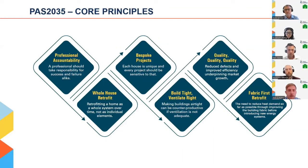A bespoke approach to projects, so while you may start off with a strategy looking at different archetypes and properties as a whole, you will need to look at individual properties on a bespoke nature and preparing bespoke designs. When constructing, it's important that we build tight and ventilate right. So this means that if we're introducing measures, we need to address the ventilation of properties as well to avoid future issues and defects. There's a big emphasis on quality in PAS 2035, and this is looking at reducing defects in the long term again, and improving efficiency of buildings. And then one of the key core principles is the fabric first retrofit approach, so looking at improving the thermal performance of properties before introducing low carbon measures.